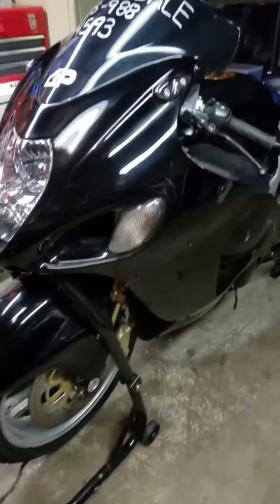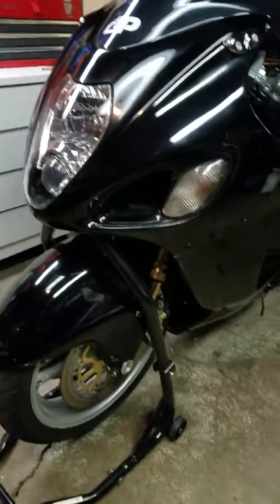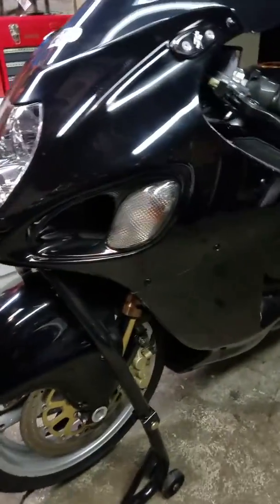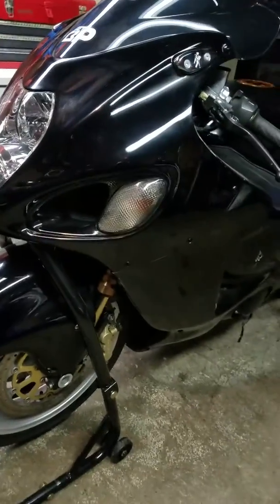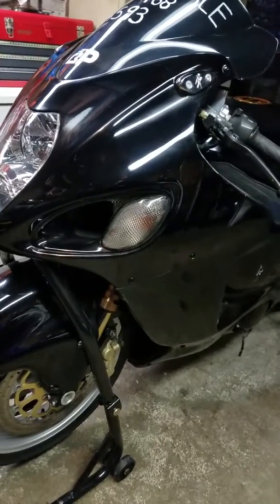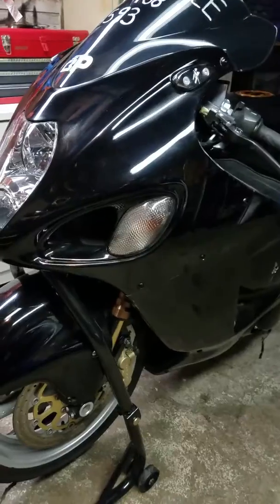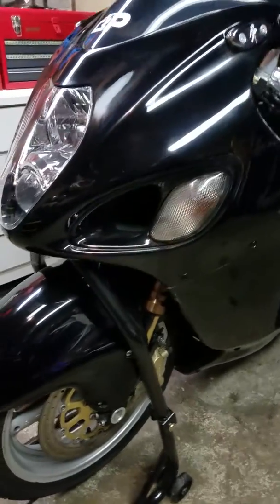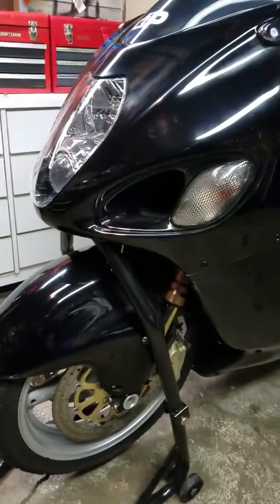What's up, guys? This is my 2006 Hayabusa 1300. So I'm selling it because it's got some motor issue. Not sure exactly what. I was riding on the 4th of July to my girlfriend's parents' house. The motor started making a knocking noise. Shut it off, pulled it over to the side. Had her dad come, put it on the trailer, took it back home, and it's been sitting here since.